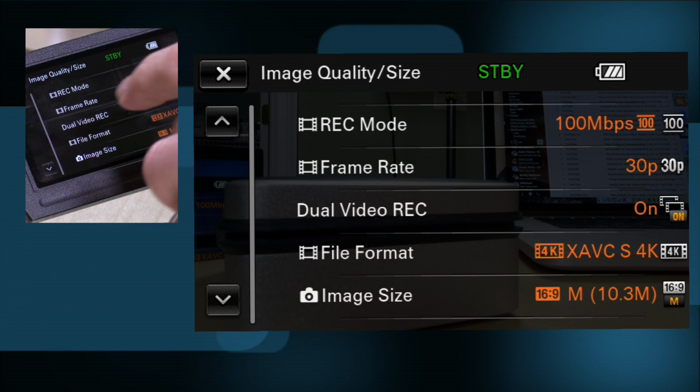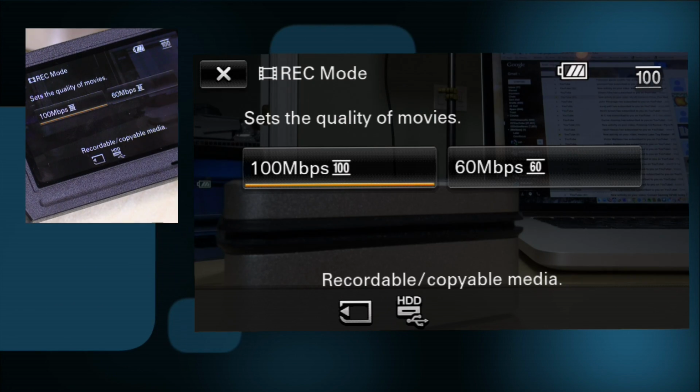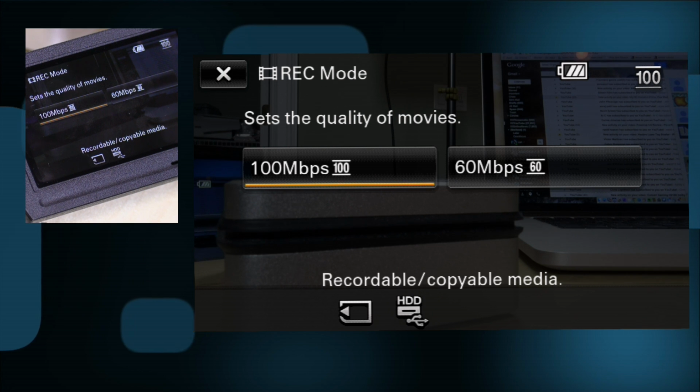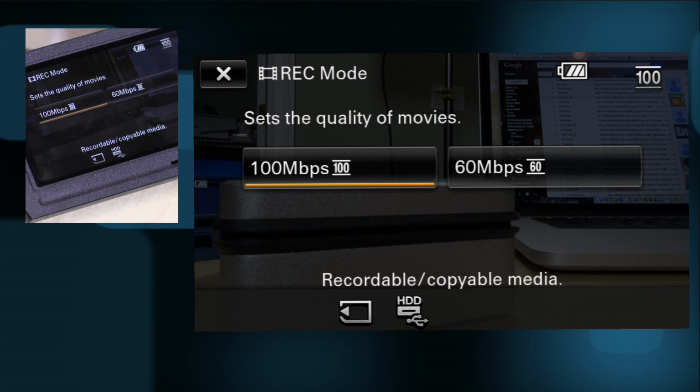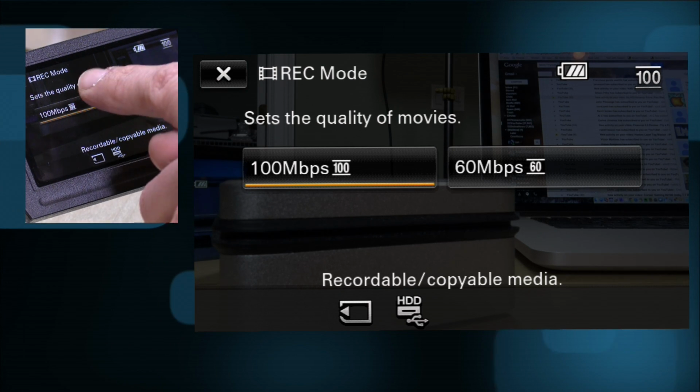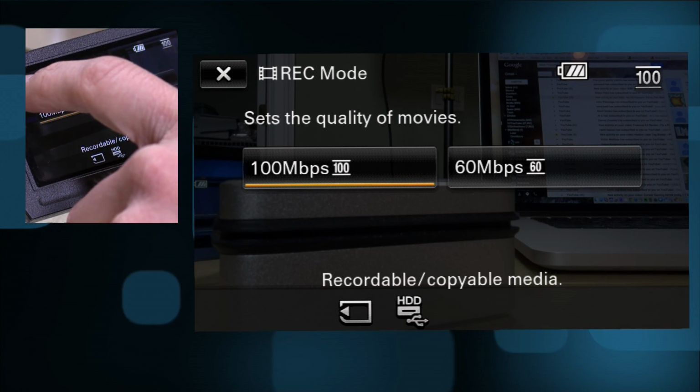There's another option. This is kind of confusing because they move all these things into different spots. There's another option here to set the recording quality. I would say go for the 100 megabits because you want the best possible image quality. And again, you're shooting at 4 times the resolution of HD, so you want to have as much data as possible. So go for the 100 megabits over the 60.